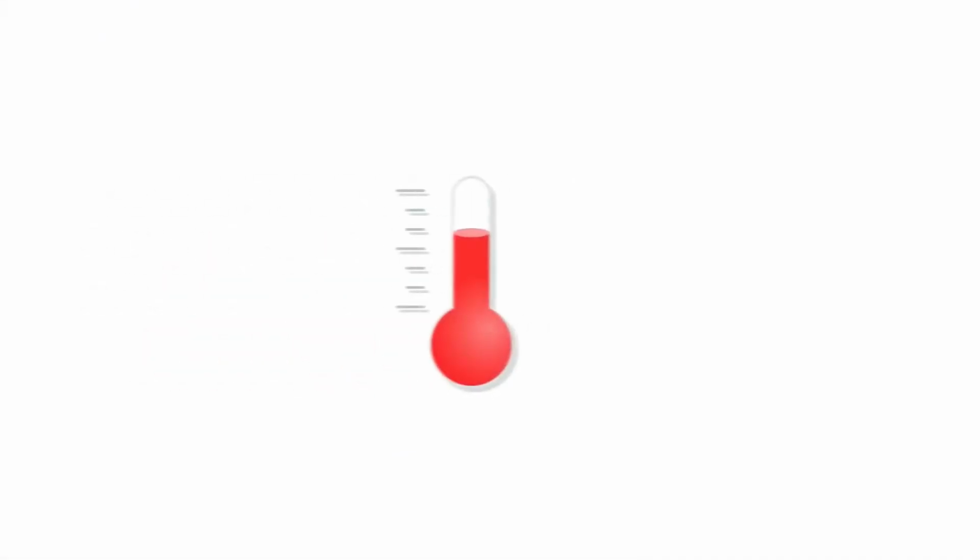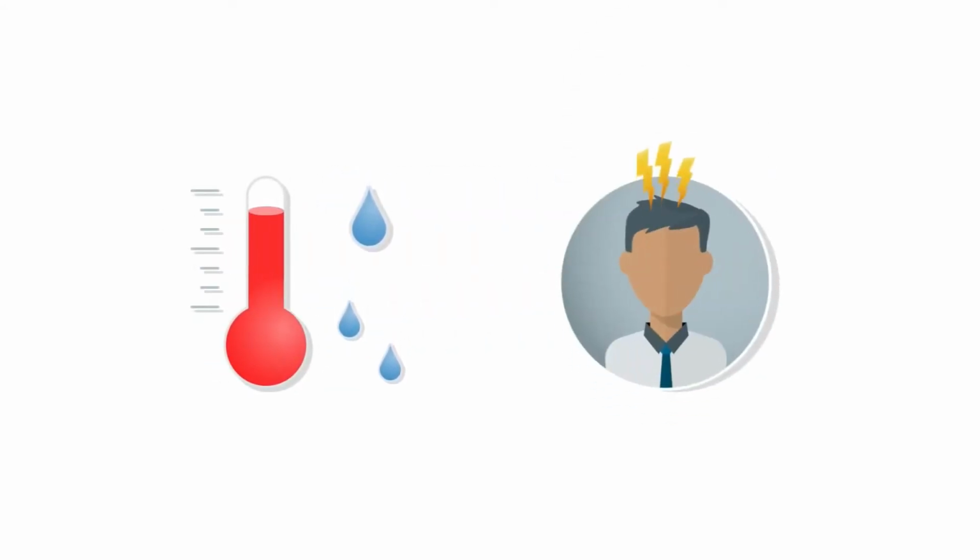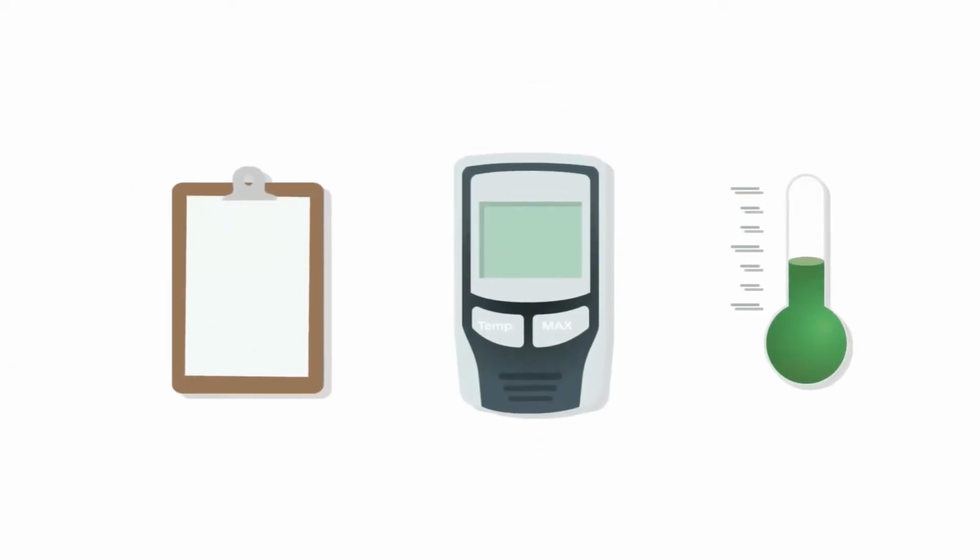Up to now, if you wanted to monitor ambient conditions, such as temperature or humidity, continuously, it usually cost you a lot of time and money, not to mention nerves. Conventional data loggers, for example, required laborious individual readouts by hand. If critical temperature changes occurred, you generally only found out about it too late.